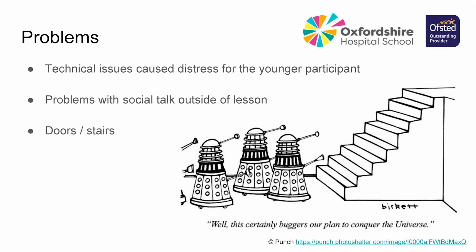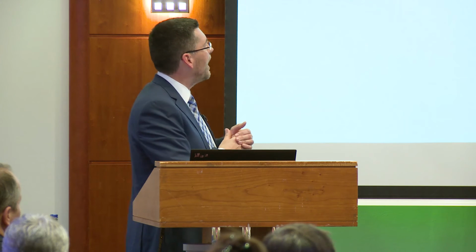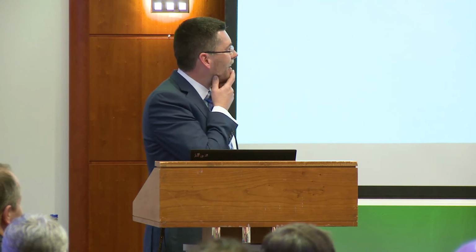There were some problems with the social interaction with other pupils, particularly at lunchtime, when it can be a bit noisy. There's a slight time lag, and that was reported as being a bit of a problem. And obviously the Dalek problem of stairs is an issue. So we developed a system with a robot buddy so that they could accompany the robot, open doors and help it over the stairs and so on.